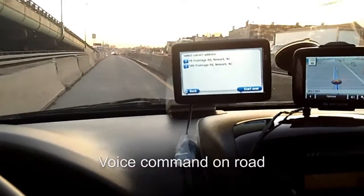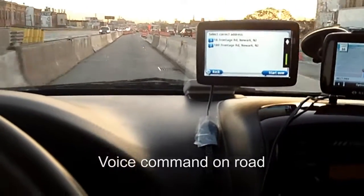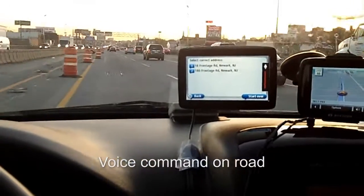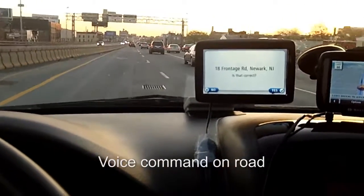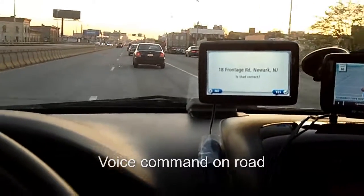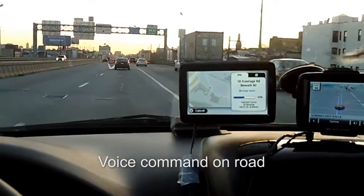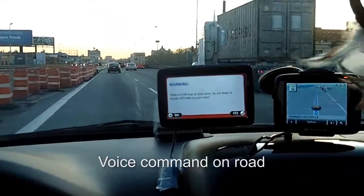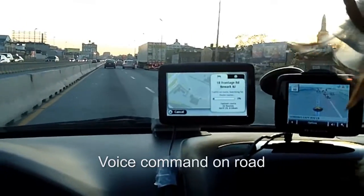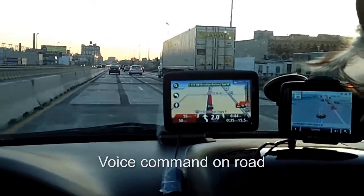Say the list number of the correct address or say none of these. One. Please repeat. 1. 18 Frontage Road, Newark, New Jersey. Is that correct? Yes. Planning fastest route to 18 Frontage Road, Newark, New Jersey. There is a toll road on your route. Do you want to include toll roads on your route? No. The route is 16 miles and will take 36 minutes.